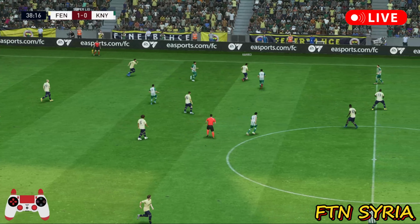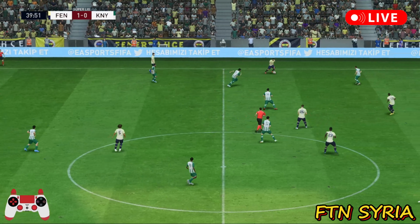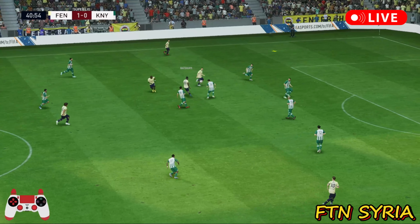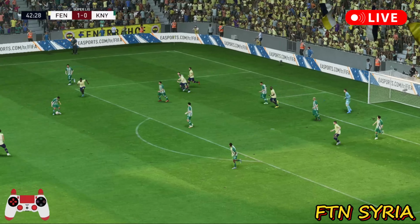He's given it straight to the opposition. Perez. Irfan Can Kavechi. It's with Batshuayi. Well, high marks for that pass. A really top-notch piece of defending.